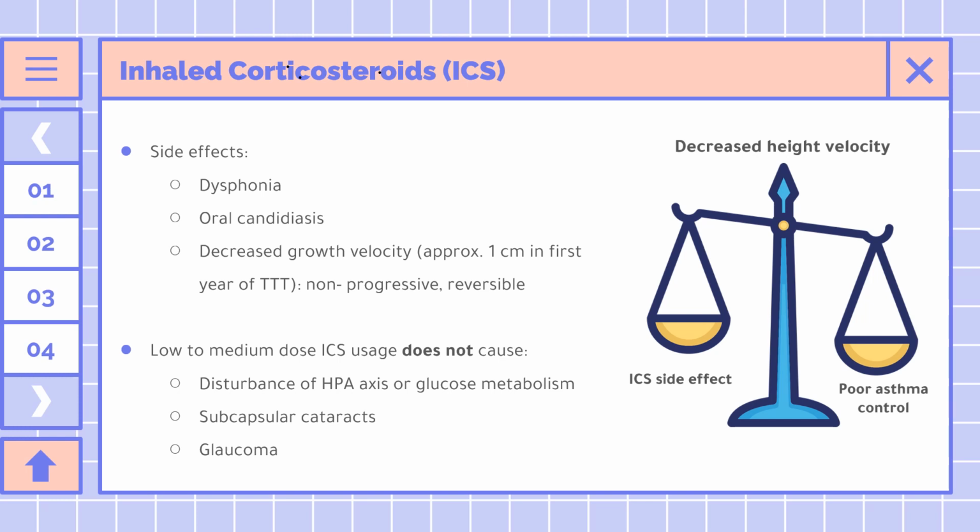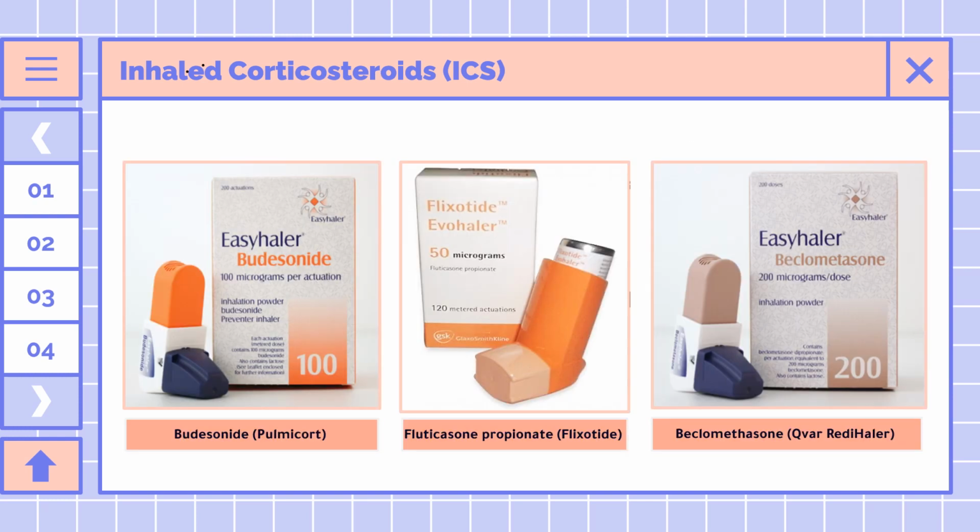So most of the parents will approach you with these concerns that they have heard that steroids can cause sugar problems, it can cause eye problems. So you can reassure them that if the child is using a low to medium dose, we will not be expecting these side effects as opposed to the more common local side effects of the mouth and the throat.